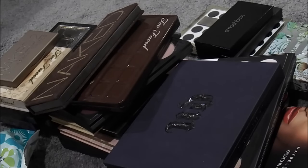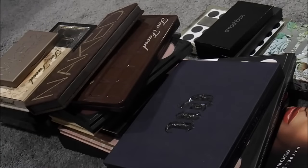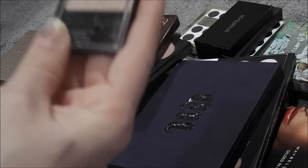I got my chai tea and my Huggies ready to go. So let's just get started. I'll probably start from this to the right and then move to the left. And we'll just get started with whatever's over here.